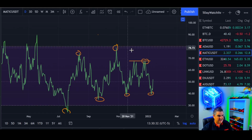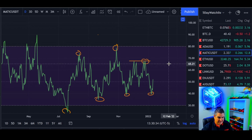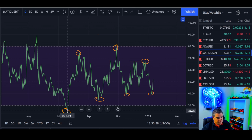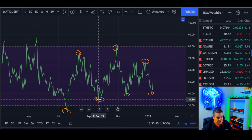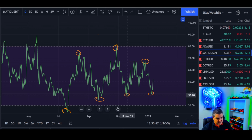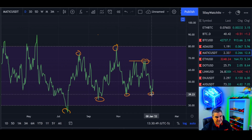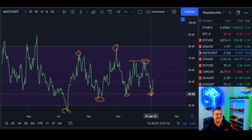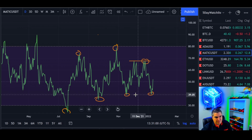Now, let's get to the RSI on the daily and look at some news here. So you see all these little circles, right? The good news is we're forming higher lows since July. July 2021, we made a low. Then September 22nd, we made a higher low. Then again on November 19th, a higher low. And then just recently, back January 8th, another higher low, although very close, right? We were about 38 there, and we're about 39 here.